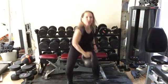This is really good because it also works your core. You can feel it working here, back down to here, twist and down. I would normally do 10 on each side, and I would do 3 to 4 sets of this right at the end of my shoulder workout. So let's finish on the other side.